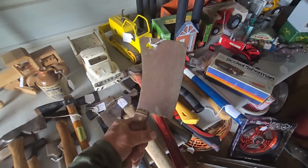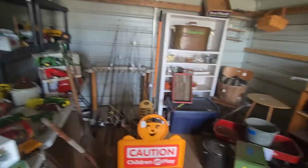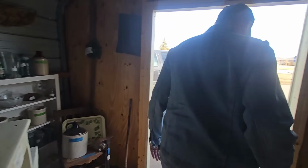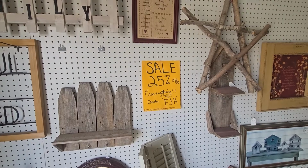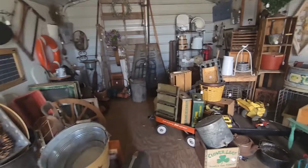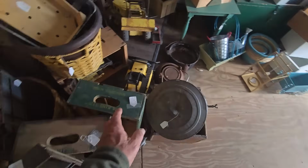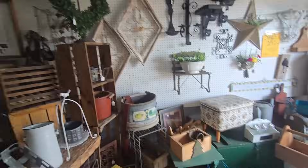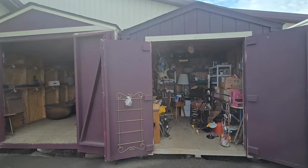Well, meat cleaver. This is just one of the random sheds outside. And this is the other shed. 25% off everything. I love these things, these wood ones. I love those. Like I said, it's just as well I don't have any room because I'd have all this stuff in my cottage. They got all these random little sheds outside.